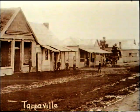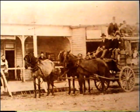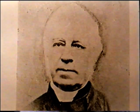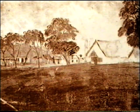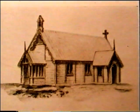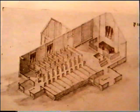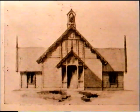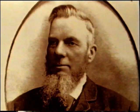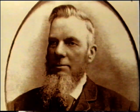Tarraville was then a thriving township on the route to Sale, a watering stop for weary passengers travelling by Cobb & Co coaches. The Reverend Willoughby Bean, in the early 1850s, thought it the ideal place to build Christchurch. The plans show a building designed for a congregation of 180. The overall form is a simple rectangular nave, with the vestry on the right and the choir room on the left. Mr. Crosley, the local ironmonger, seems the most likely supplier of the iron tongues.